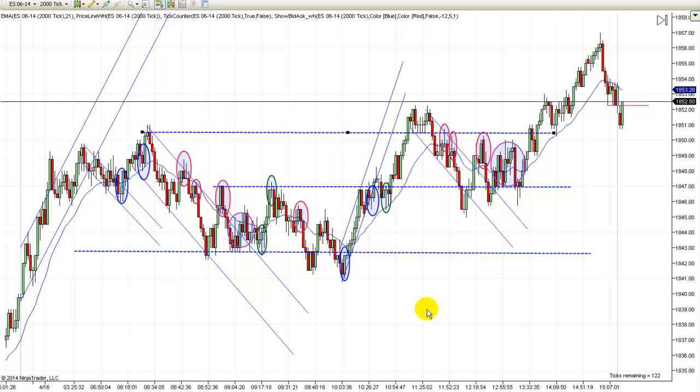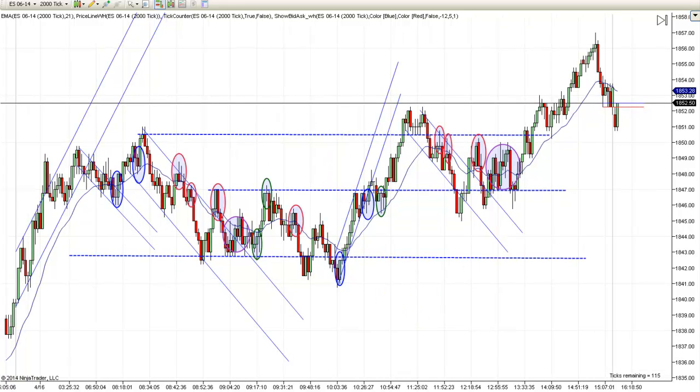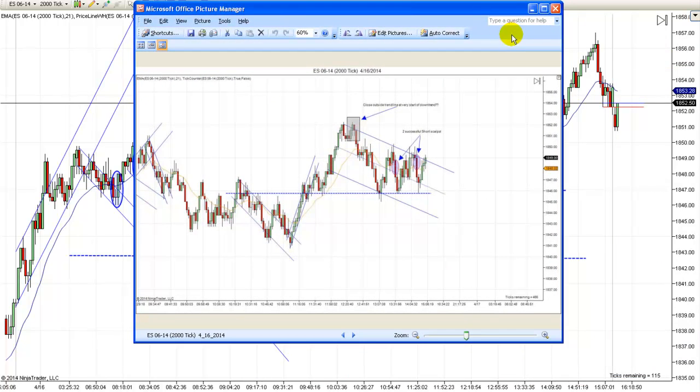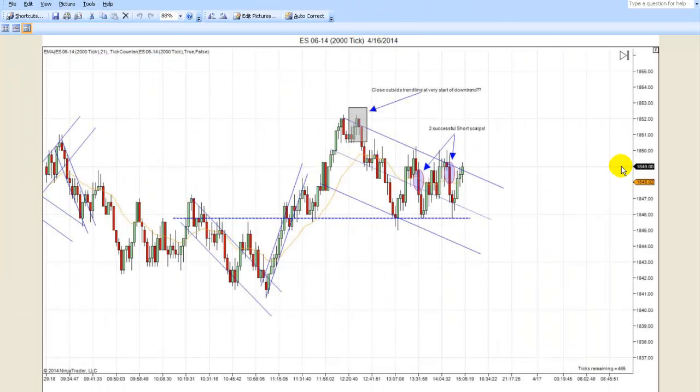What else was I going to tell you about? I actually wanted to show you a chart, but another trader sent me here. And this is just the ES from today. And I'm always talking about how you have to get your trend lines right.